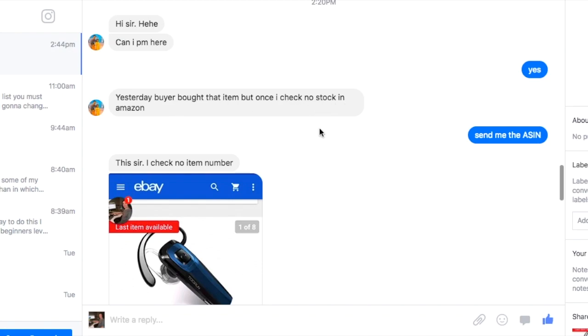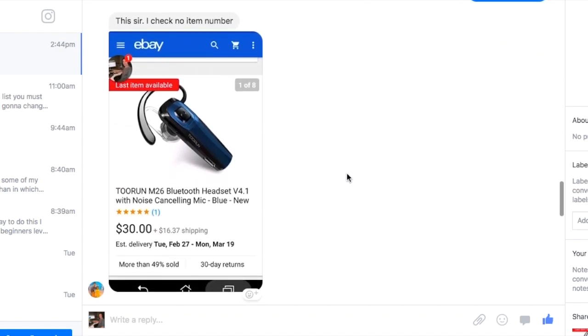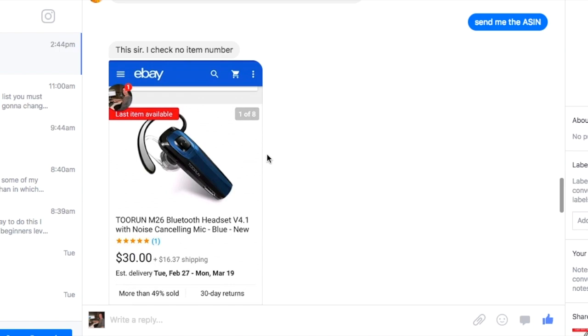Okay, so don't worry about the language. I completely understand what you are saying here. I told him to send me an ASIN number, okay? This here I checked, no item number, so it doesn't matter. He obviously doesn't understand what an ASIN number is. It doesn't matter, I got it.